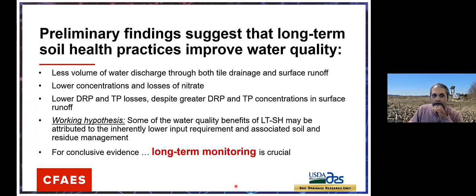I want to highlight the fact that these are preliminary findings. I presented only 1 calendar year worth of data to you here, but just this 1 calendar year of data helped us understand these differences, at least at the preliminary level. So in general, we do see less volume of water leaving these fields. For nitrate, it's very, very encouraging, as you may imagine. But for phosphorus, the story seems to be more complicated when you're looking at the literature, and we want to explore this more before we could conclusively come up with any outcomes that we really want to stand by.